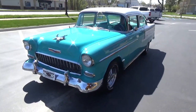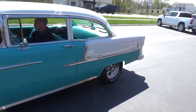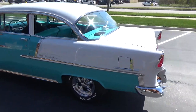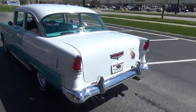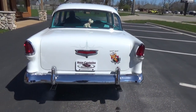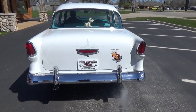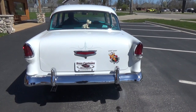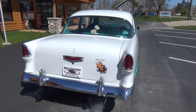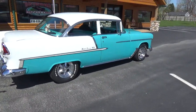It's a super cool car. The previous owner owned it for 22 years. It was his pride and joy. Real good sound and Flowmaster exhaust. Okay, real nice car. Car's real straight down the sides. Paint's beautiful.